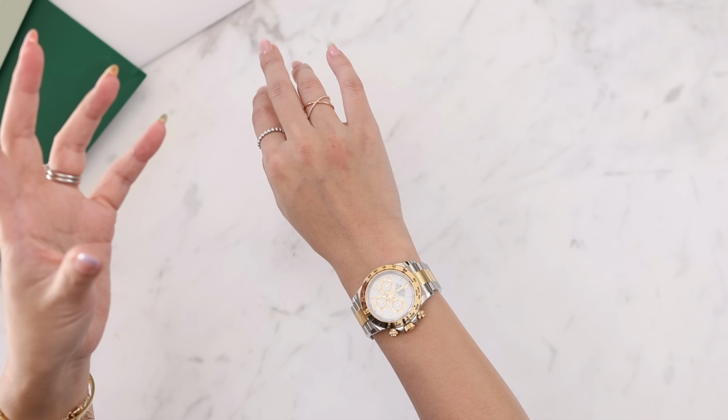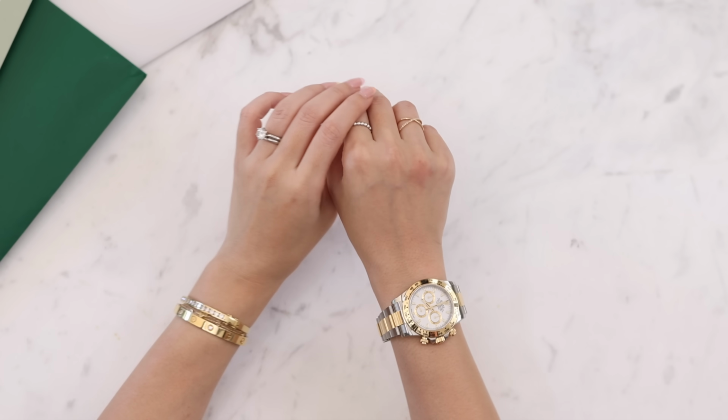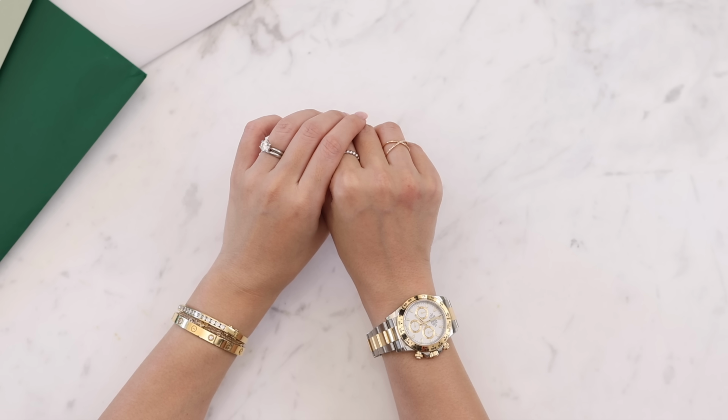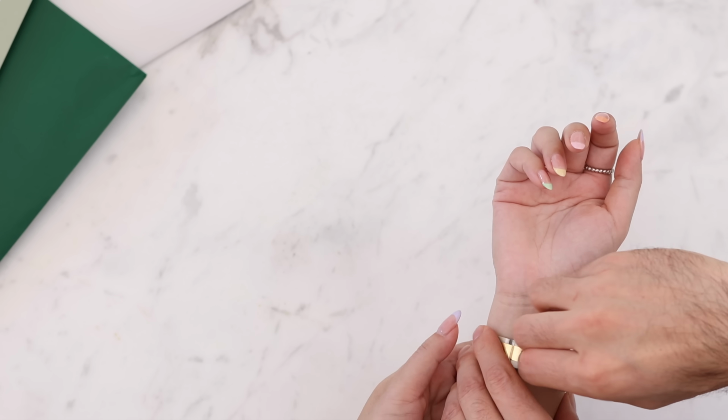Unless you're trying to sell it to flip it, then it's a different story. But in terms of value, no. I think for $5,000 getting some precious metal is a good deal. Yeah, it is. So why don't you put it on again?